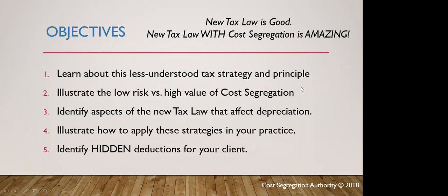Yeah. So our objectives today, David, I just want to talk a little bit about this less understood tax strategy and principle. Cost segregation, like I said, has been around for a number of years, but just recently with the new tax changes, the change to the tax law in 2018 has really put this stuff on steroids, per se. So it's even more valuable and important now than it was in the past.